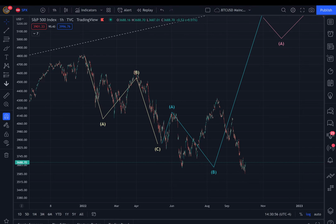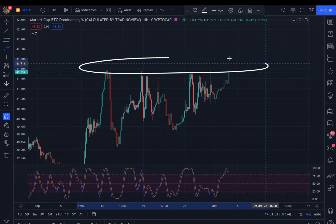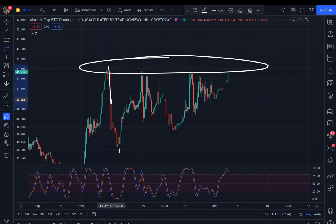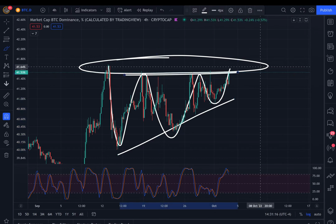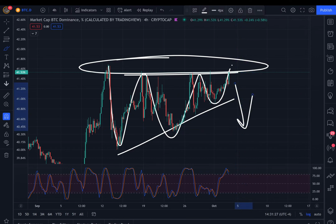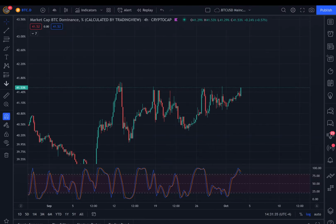Okay. Having a quick look at Bitcoin dominance, we can see that this resistance is still firm. Okay, and I've been showing this on the channel for quite some time, but we're forming an ascending wedge with a top resistance. So that would be a barrier triangle, okay? And that can break up, but typically it breaks down, okay?